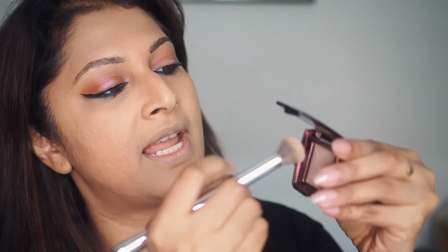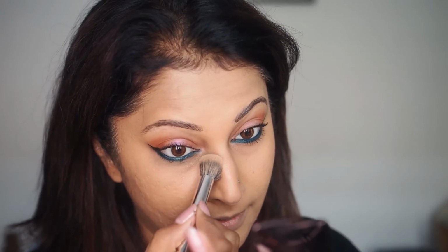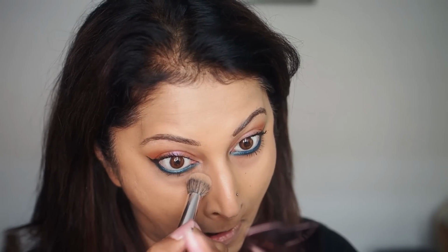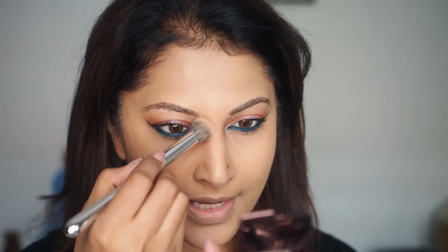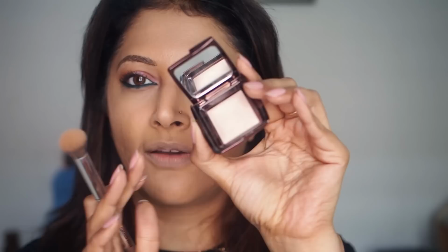I'm going to take Dim Light from Hourglass, and I'm just going to apply that on my under eye area instead of a concealer, so it won't be cakey. And what it really does is it just adds that soft illusion. Can you see that? And I'm going to add that everywhere. It's not a highlighter, but it gives that nice iridescent glow as if it's a highlighter. I love this powder. This is from Haina Beauty and this is in the shade Mellow.